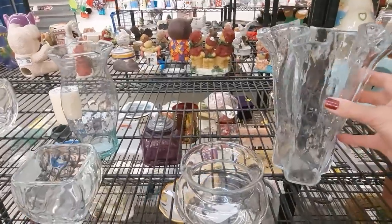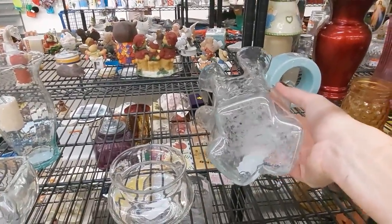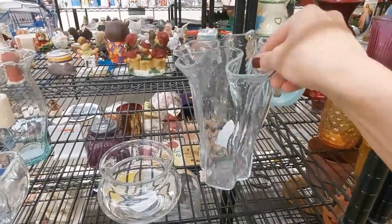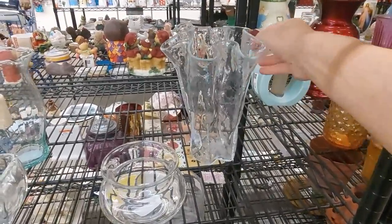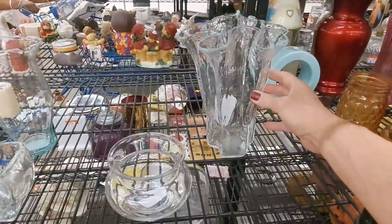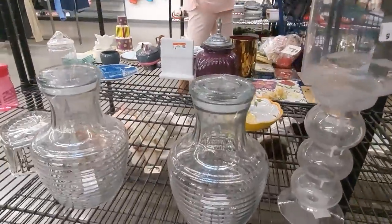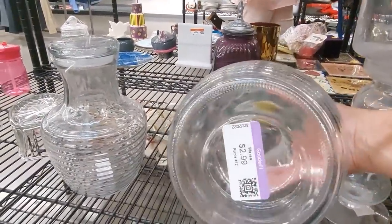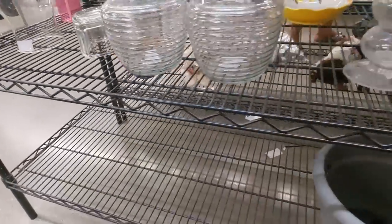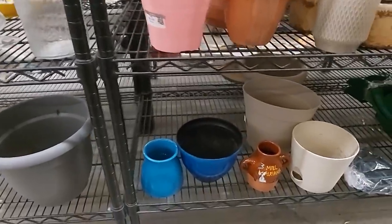Here is a lovely clear handkerchief vase. Unfortunately, the glass is really, really thin. It's not ever such good quality, probably mass produced. So I am going to leave it. Just make sure it's stable on the shelf there. Wouldn't want it to fall. More down here. Here is a pair of decanters with lids. These are quite nice, but again, they're very lightweight and thin glass, not heavy duty like the vintage pieces tend to be.